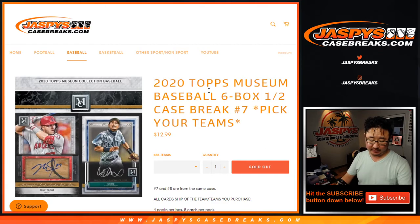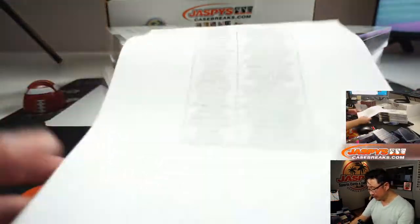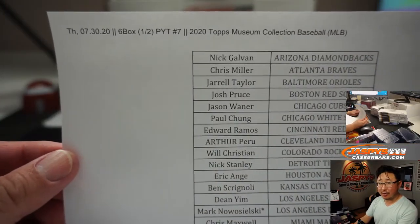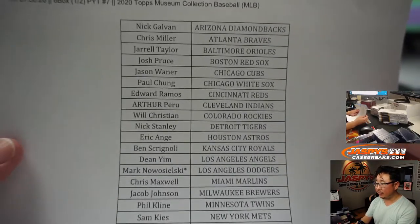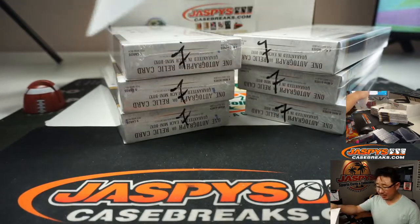Number 7, which was actually the second half of the case that we did. 8 filled first. There's 7 right there. So right here on Thursday the 30th, big thanks to all of these folks for getting into it. Mark got my Dodgers, Last Bod Mojo. They're up 4-1 right now in the 4th and with 2 men on, threatening again.